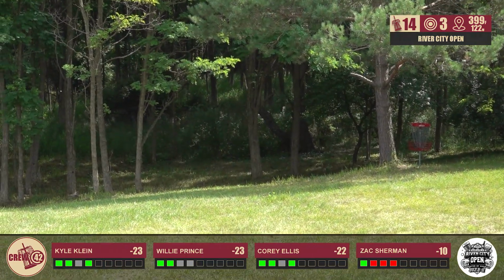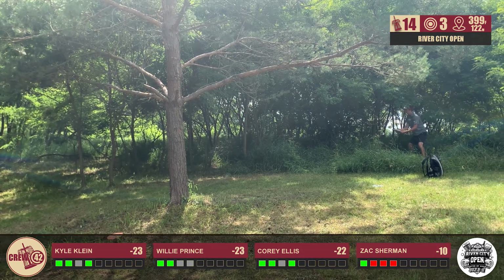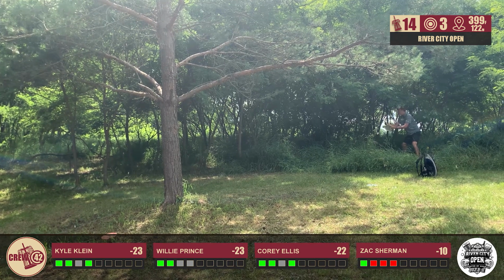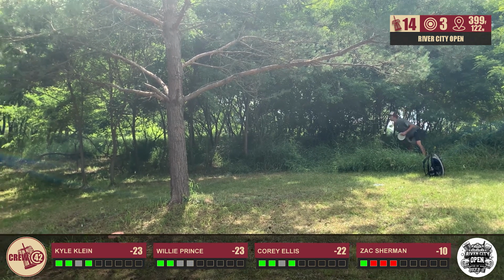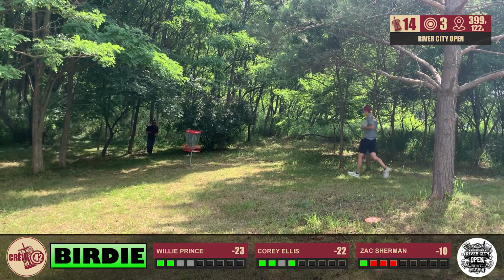And Zach gets a lot of hyzer angle on that out of his hand. Great looking shot, with the skip to match. I think he's in the circle. Kyle from in the rough. Just hands it from the rough.